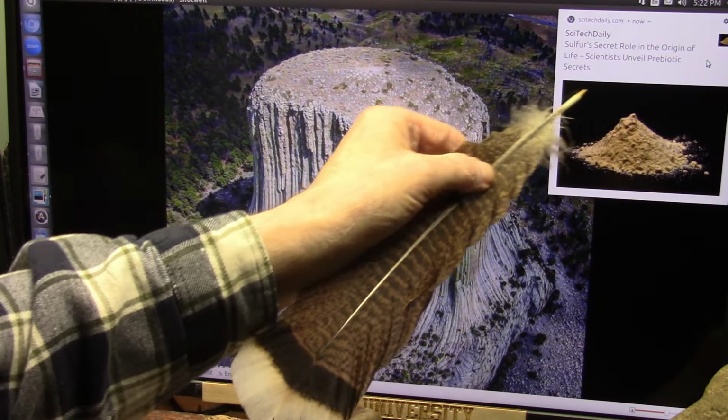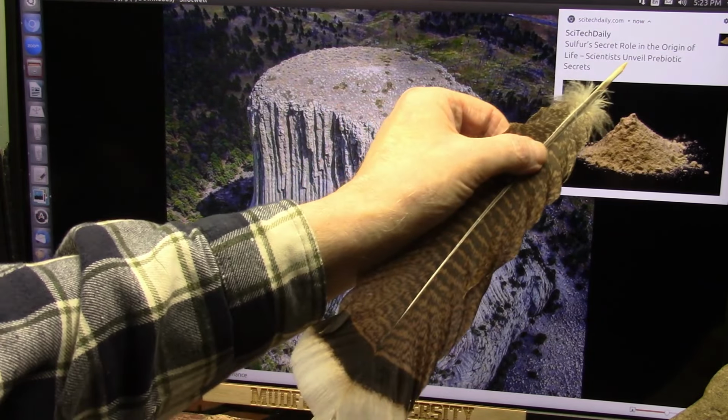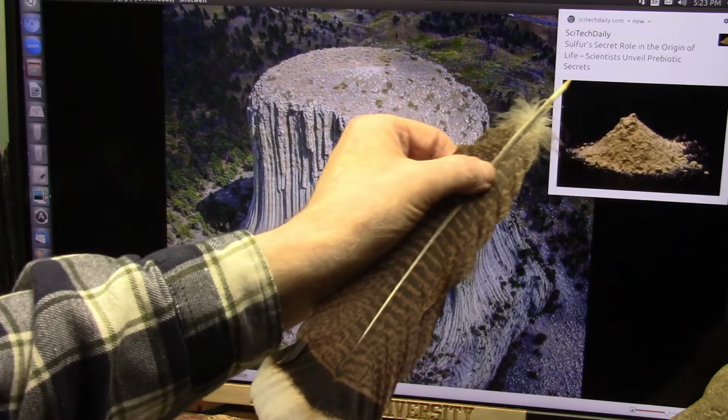Sulfur secret role in organic origin of life. Scientists unveil prebiotic secrets.